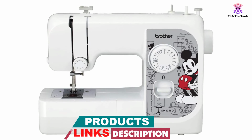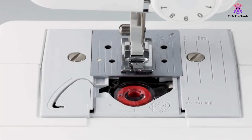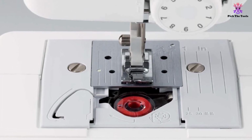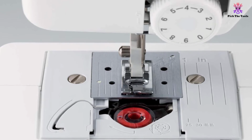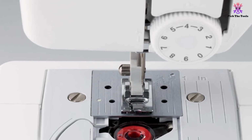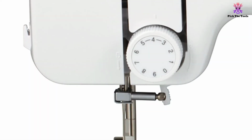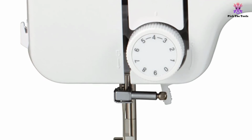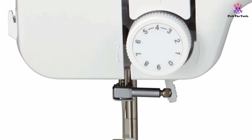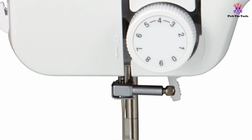In spite of its look, the Brother SM1738D is fully functional and high-performing. It provides 17 built-in utility and decorative stitches. To select your stitch, just turn the dial. The 4 sewing feet for different purposes allow you to handle general sewing, to create buttonholes, to sew on buttons, and to insert zippers. The device also features a jam-resistant quick-set drop-in top bobbin, automatic bobbin winding system, and clear bobbin cover, which also adds usability.